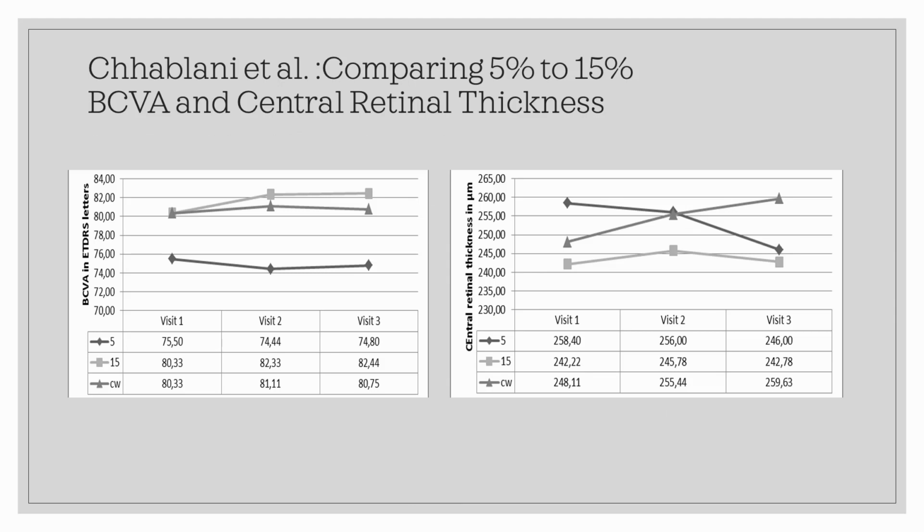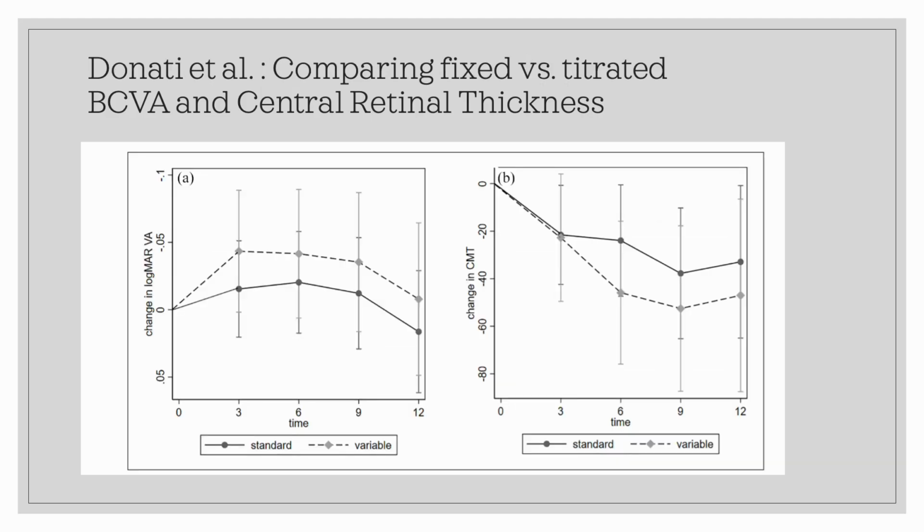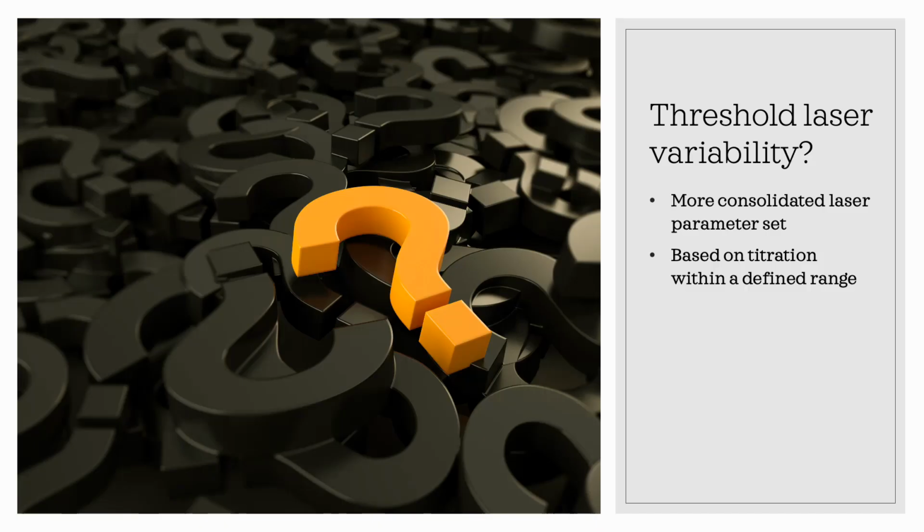In our study, we compared 5 to 15% duty cycle in diabetic macular edema, and we found that 15% duty cycle appeared to be more efficient in terms of visual acuity improvement as well as reducing the central retinal thickness. Donati et al. compared fixed versus titrated protocol for diabetic macular edema, and they found no significant difference between the two protocols. However, there was a trend towards the benefit with titrated protocol. We believe that there are more consolidated laser parameters for threshold lasers. The threshold laser is based on titration within a defined range.